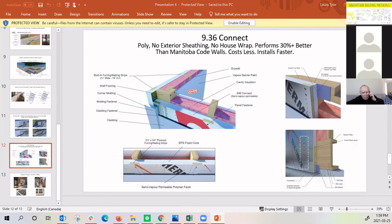This is a brand new technology. We've messed around with it, and that's the best way to describe it, in small additions and some shops that have been built over the last couple of years, trying to come up with a system that would solve the problems that we're having with homes and also increase the energy efficiency of the building walls and homes and lower the cost.